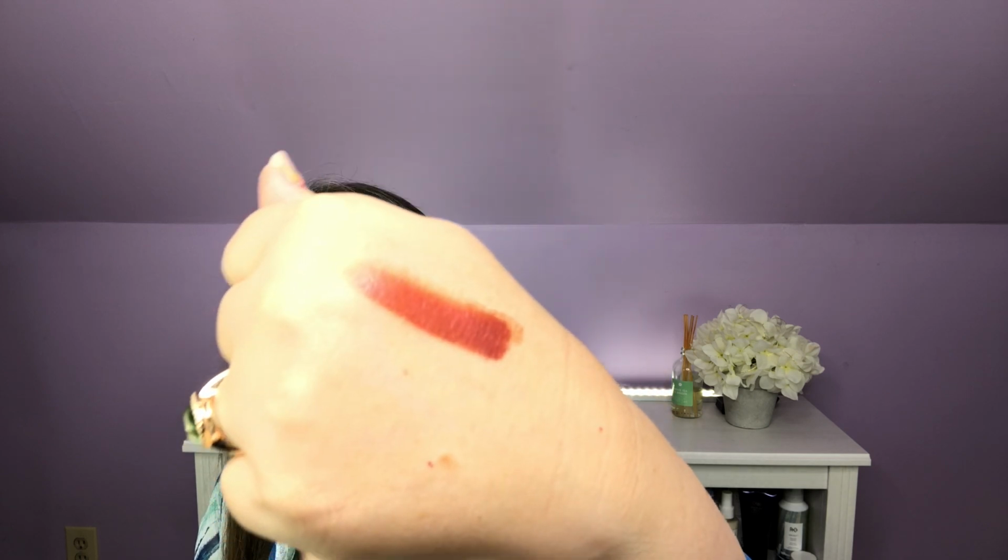We have Mercury here, and it's just a matte base color. I love it regardless of the palette. I love it when it has that. All right, let's see what these colors look like. Oh my goodness. I will be wearing that color. Wow, I would buy that palette just for that in a heartbeat.